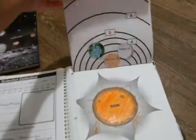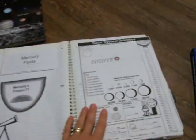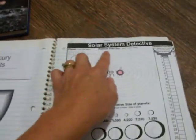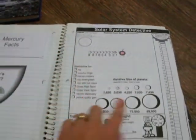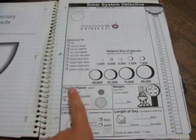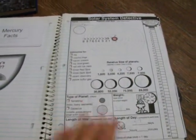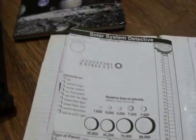I'll show you in a minute. I know I've shown it to you before, but maybe those of you that are watching haven't seen it. Okay, let me show you what this is. Oh, that's not what I'm looking for. Okay, and the solar system detective, like this one here is for Mercury. So you check off or write in, which they should really do colored, show it better on the camera, but they checked it all in, but they just used pencil. But this is about Mercury, and this sheet is about Venus.